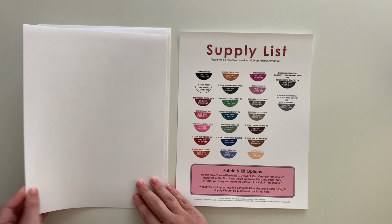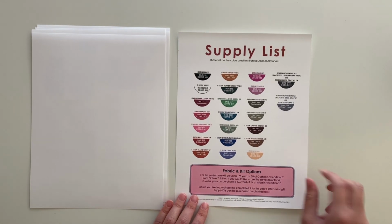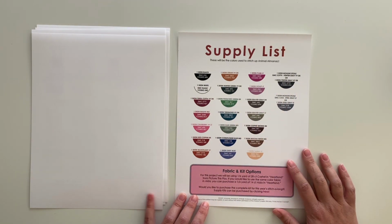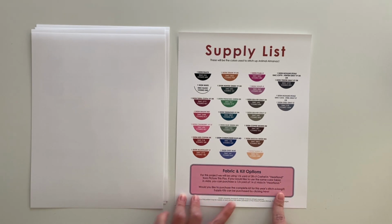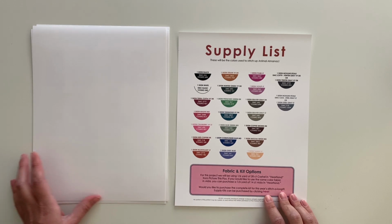And then we have this very important thing, which is your supply list. This is awesome. This is all of the colors that you'll be using to stitch up Animal Almanac. And we also, again, show you the fabric count, color, size, everything. And then if you click through the PDF, you'll be able to go to a link directly on our website to purchase the supplies.